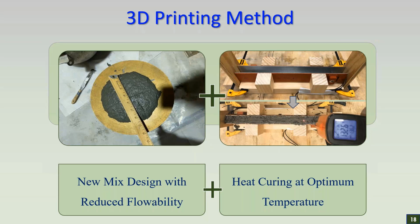The benefit of heat curing is that it reduces the open time of the UHPC, which gives an optimal window to work with the 3D printing of the material. And on top of that, it also increased the buildability of the printing material, which allows us to print taller and wider sections of the material.